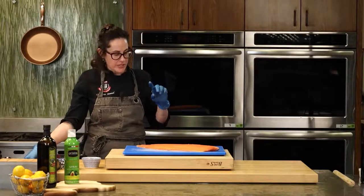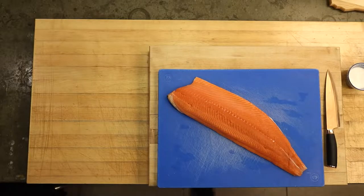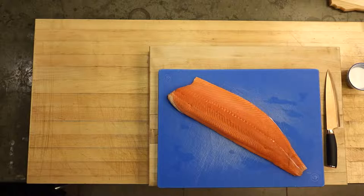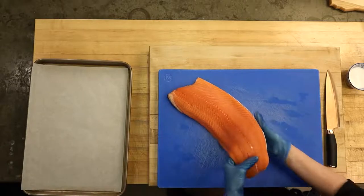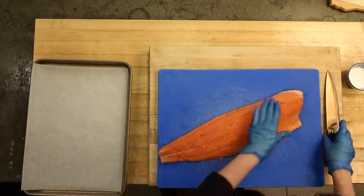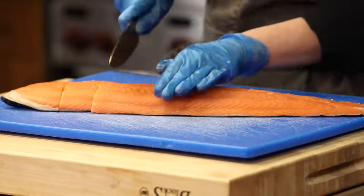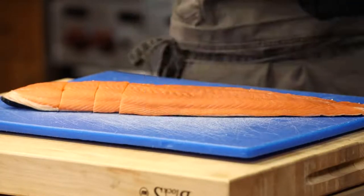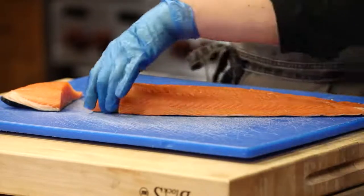Really quickly, I'm going to cut off the portions that we're going to use. Let me get a tray for our seared salmon and then show you quickly how to take that skin off. Charlotte, I know you're going to show us how to do the skin, but if people are intimidated by it, they can always ask their fish market partner, hey, can you take the skin off this salmon for me? And they can totally have that done as well. Absolutely.